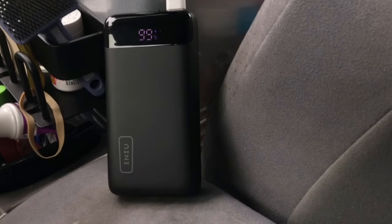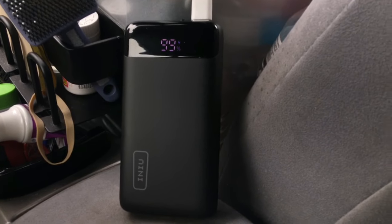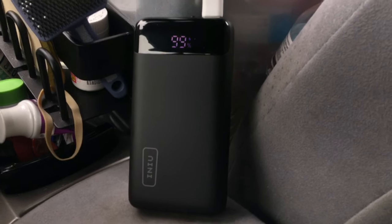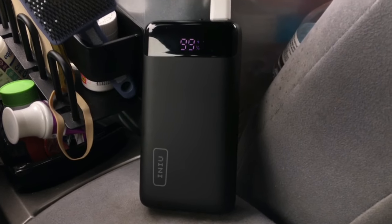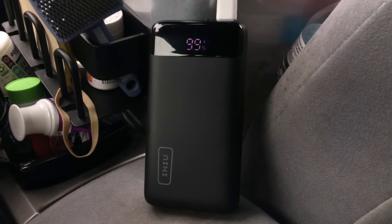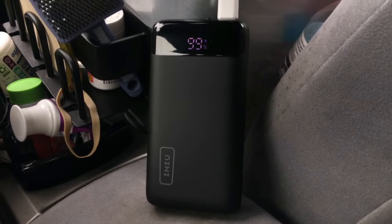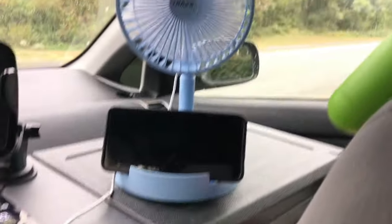And by the way, the fan is plugged into my handy dandy InU portable power bank. It is just fantastic, and I don't have a need for a large power bank, portable power station, that is. So I just use this, and this is more than enough. This thing is just rock solid. But anyway, back to the fan.